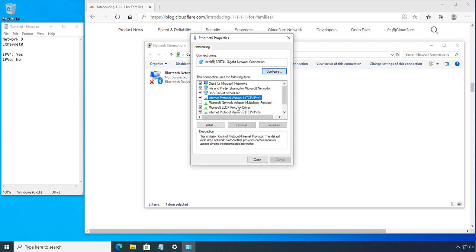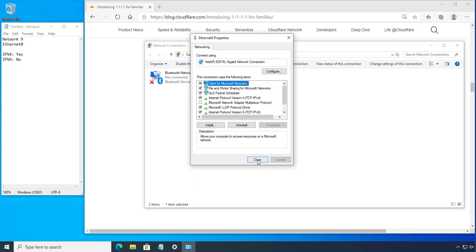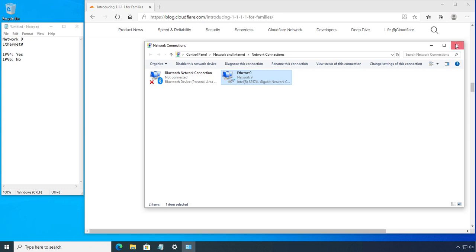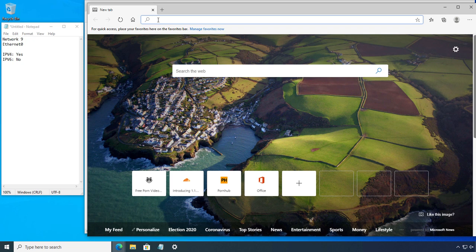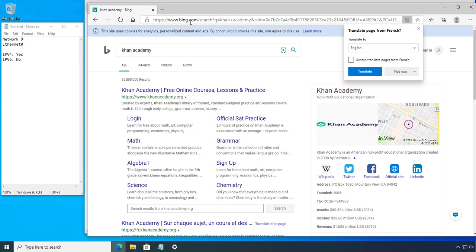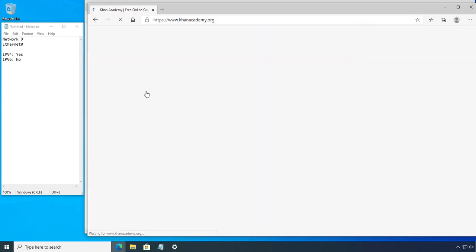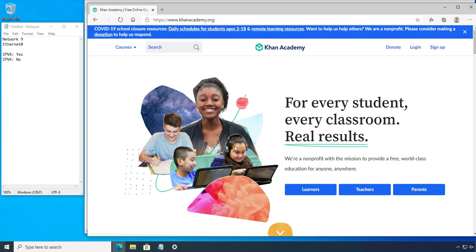Let's have a look at my settings. This is what I have in my case. So I say OK, I say OK. And what I'm going to do is visit the sites that were accessible a few minutes ago. So I'm going to open a new tab. First of all, I'm going to visit a website that is neither adult nor malware. And I'm going to drop by Khan Academy. So as you can see, Bing came up. I have the link to Khan Academy, and clicking on Khan Academy, the website comes up.